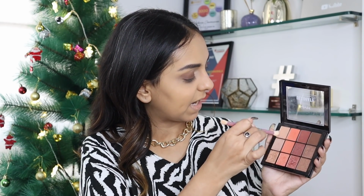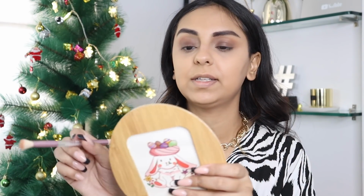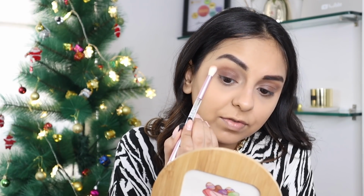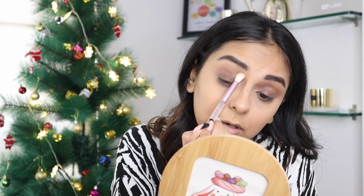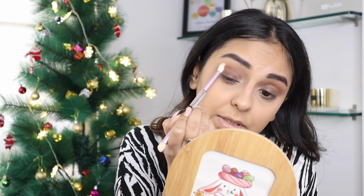I'm going in with this again banana soft brown shade similar to what I took on the left side of my face, and I'm giving myself that soft diffusing touch, going into the crease, going a little bit outside the socket. I feel like this side blends better with one another.